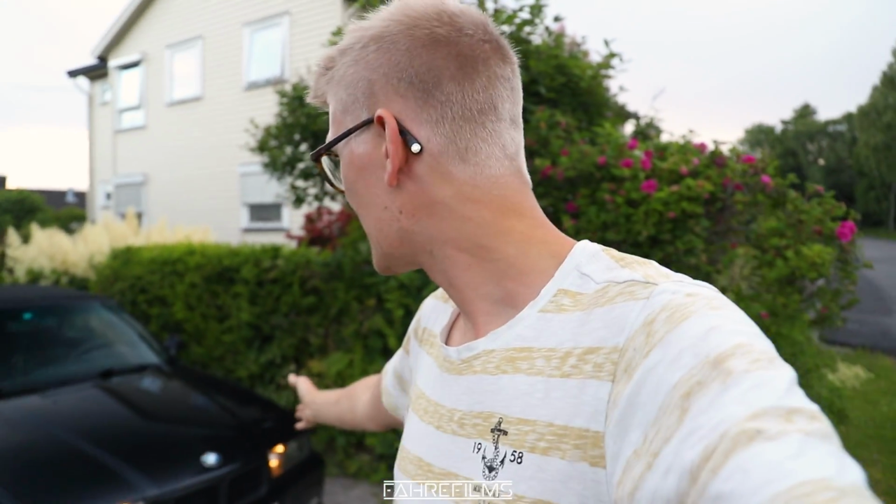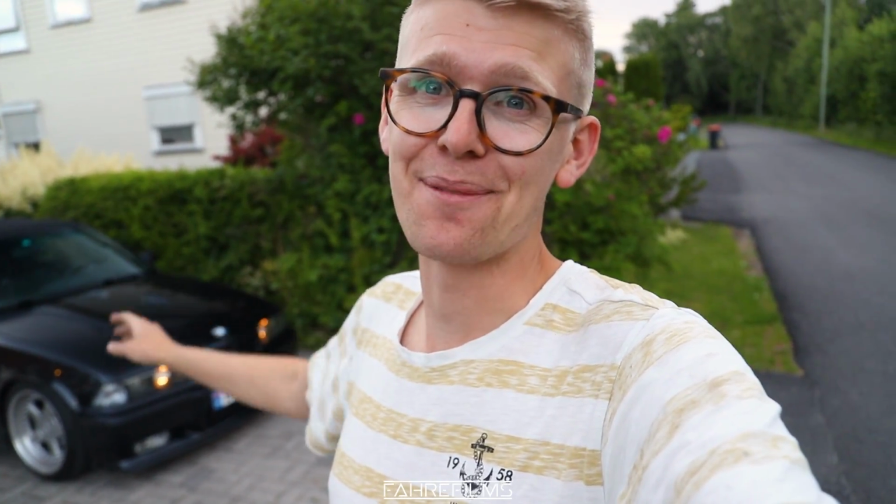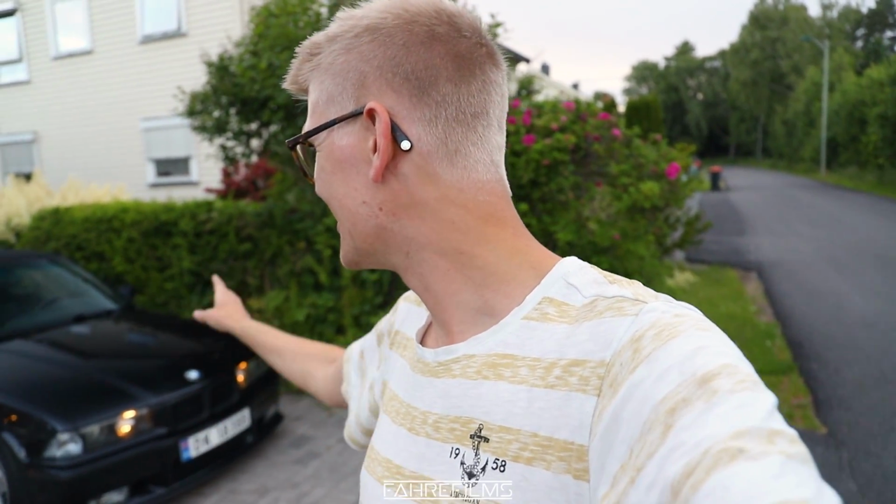I really hope so I can start driving it around every day and not look around all over the place, because I do not want to get pulled over driving this. It's not good. But yeah, hopefully I will take it to the controls tomorrow, and hopefully then it will be approved. So I'm really excited about that. So yeah. Anyways, thank you guys for watching.